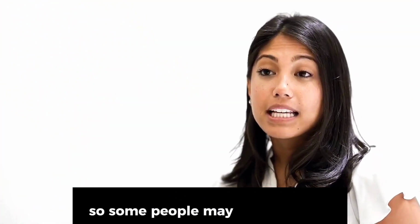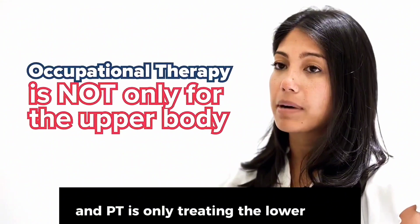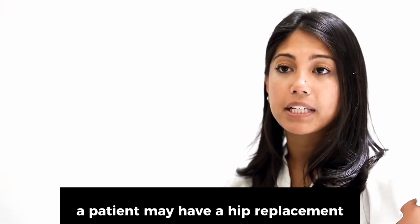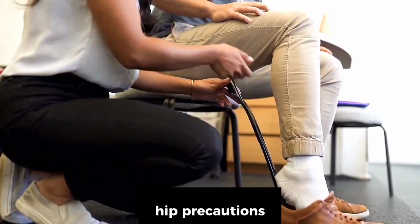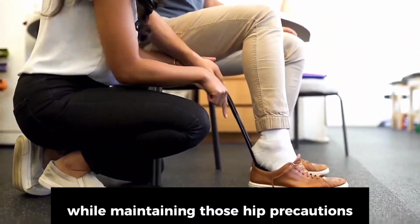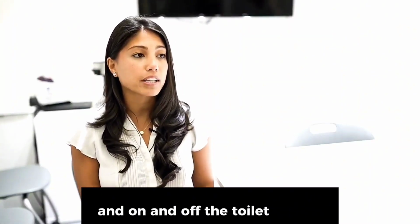So some people may think that OT is only treating the upper body and PTs are only treating the lower body. So sometimes in the hospital settings, a patient may have a hip replacement and may have to maintain some hip precautions. An OT can actually work on the lower body hip precautions and educating the patient on how to get dressed while maintaining those hip precautions. An OT can also help that patient be able to learn how to get in and out of a tub and on and off a toilet as well.